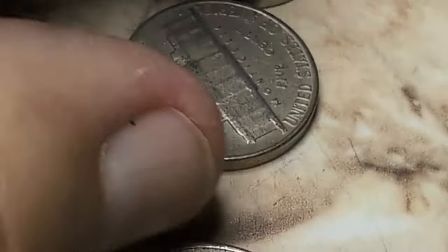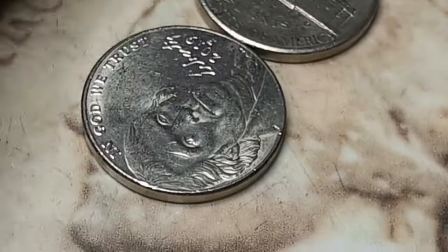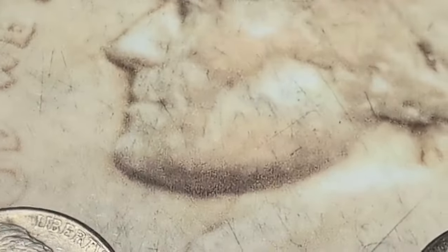I'd sure love to find a handful of 2024s. I want to keep getting nickels, so surely I'll get a few eventually. And stop calling me Shirley.